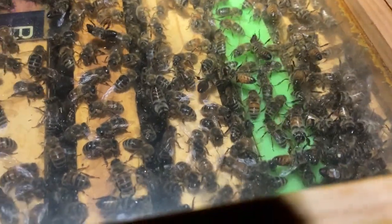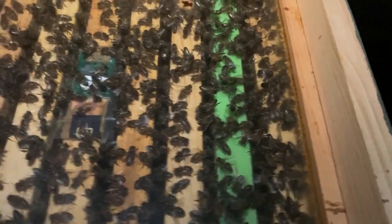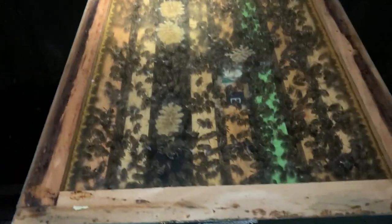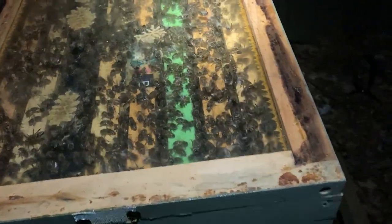Still seeing a lot of capped honey here at the top edges, but they could be getting into it. Condensation starting to form on the top here. I'm gonna close this back up. This is Hive 4. There are just so many bees in this box.